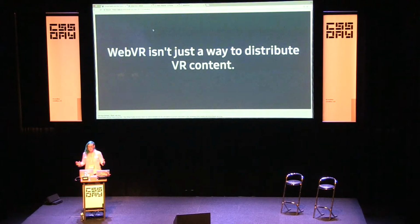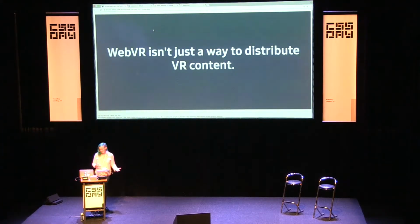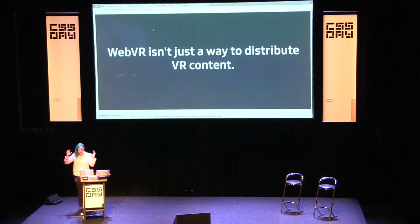So the point I want to make is, WebVR isn't just for WebVR content. It's not just for the tech people or the people making games at the moment, we're not trying to get them into the web. I want to get you into VR. WebVR is as much web as it is VR.